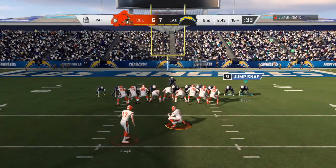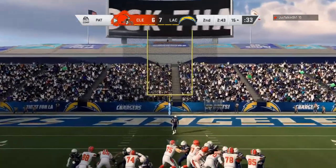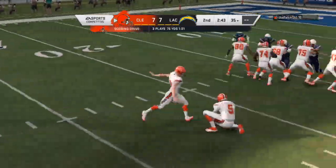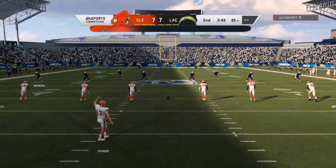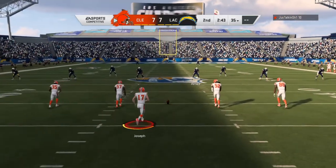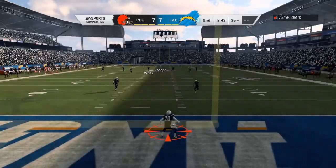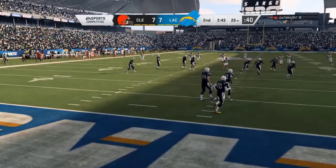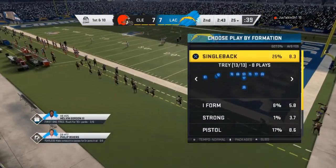And the Browns are within an extra point of tying this thing up. No problem there on the extra point. And we are tied at 7. So all even at 7 now as they kick it away. And a fair catch signaled for and taken successfully.